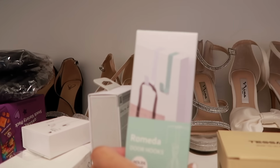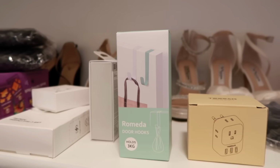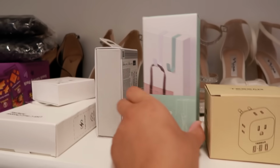Then I got some over-the-door hooks. I might place another order for this, but this was highly recommended on the packing list. And also you can hang anything like towels, bags, whatnot. Just a great way to maximize space.